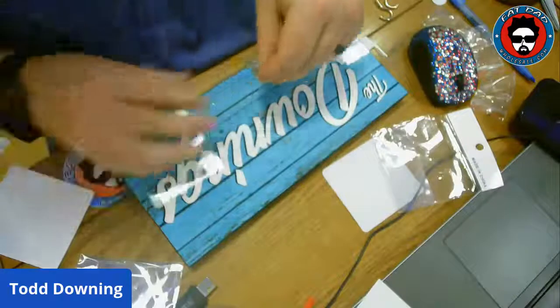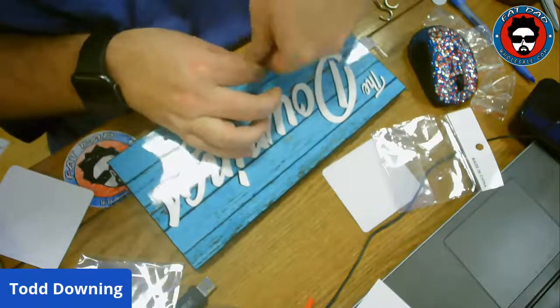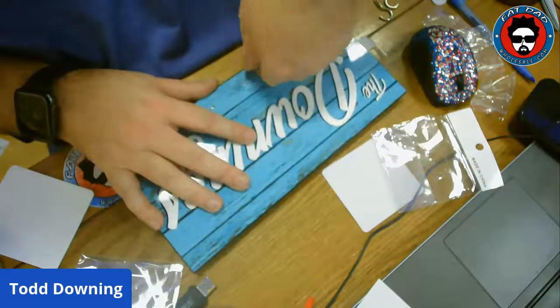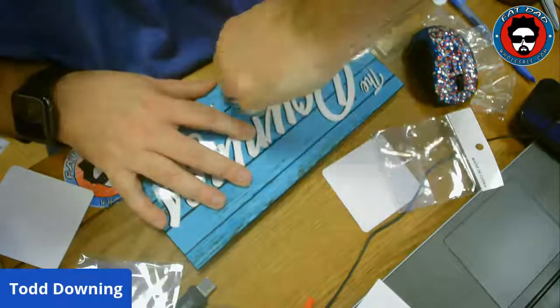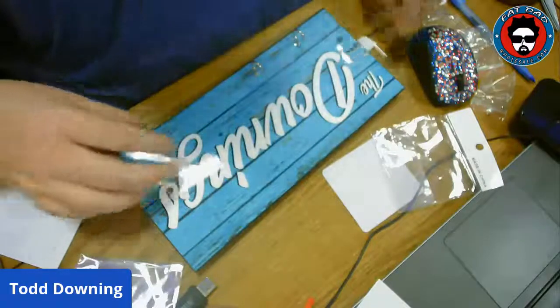I'll show you the mounting once we're done with this, how it mounts in the back. But it's this coating, man. For first time pressing these, I really love how these turned out. This is definitely going to be a winner chicken dinner, probably a turkey dinner for some people. But we'll get those in here.